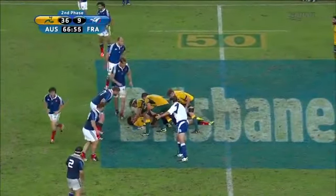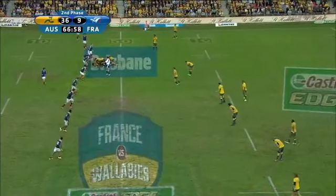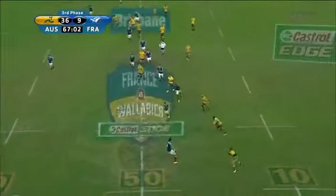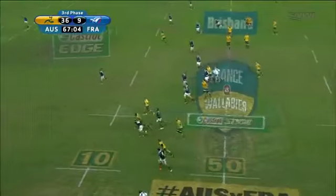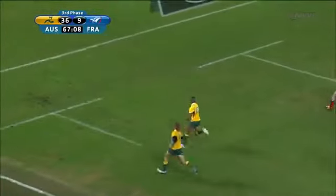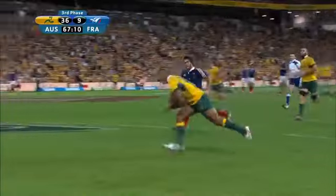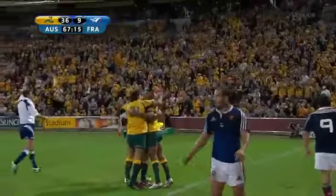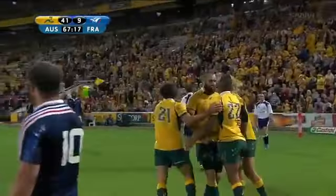Ben McCormick going in, a half-back slow ball again. Foley to Beal. Delivers a beautiful ball to Kieran Grani. Beal is racing up on his outside. And Curly Beal scores the try for the Wallabies. What a handy player to come off the bench, Curly Beal.